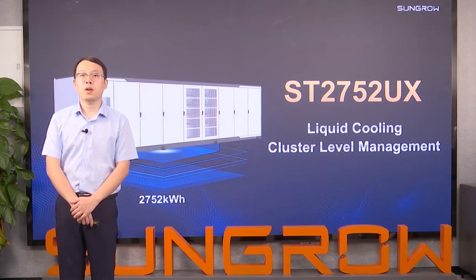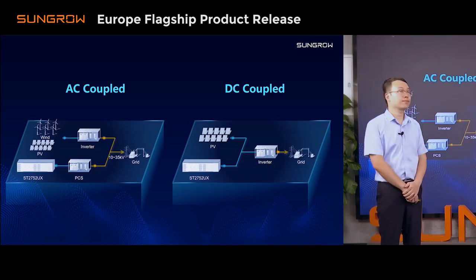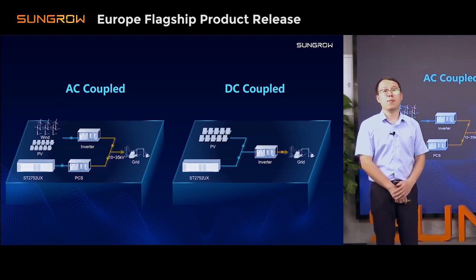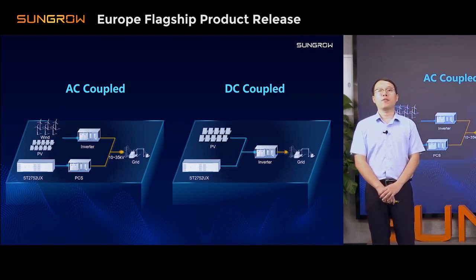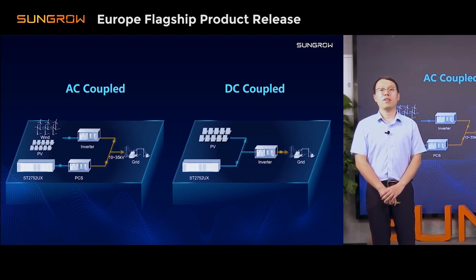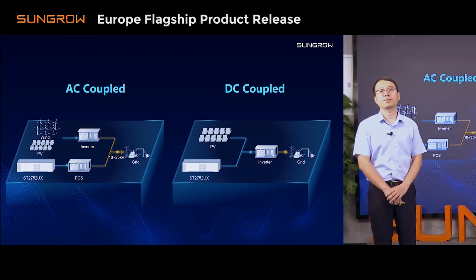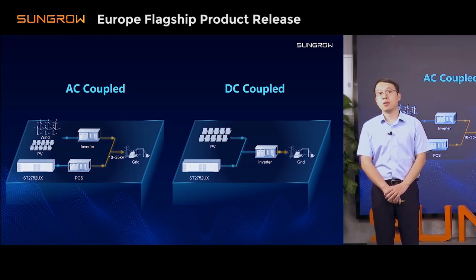ST2752UX, liquid cooling energy storage system. This product can deploy both in AC and DC coupled solutions. So compared with air cooling system, we make it more flexible to different combinations. In the DC coupling solution, one PV inverter can support up to 3 sets of ST2752UX connection. AC coupling solution is suitable for various scenarios.